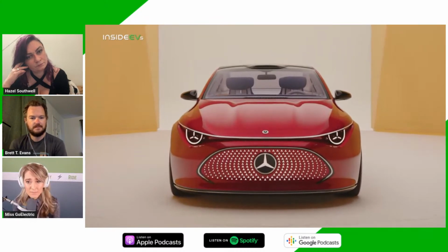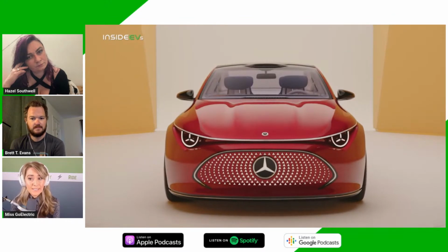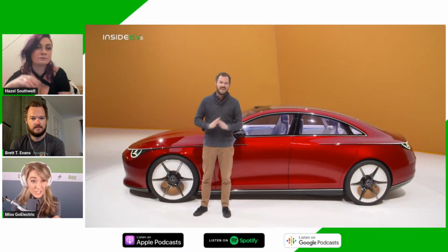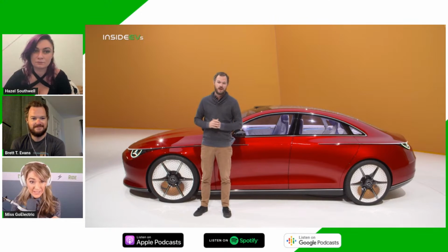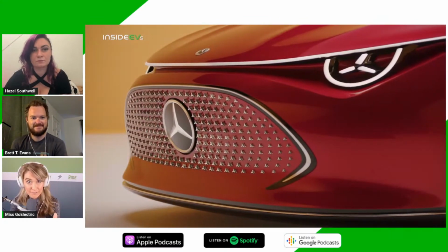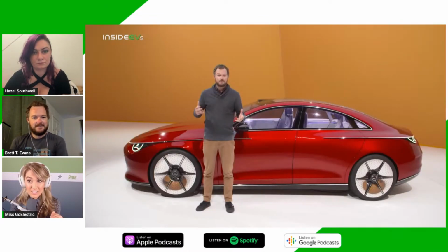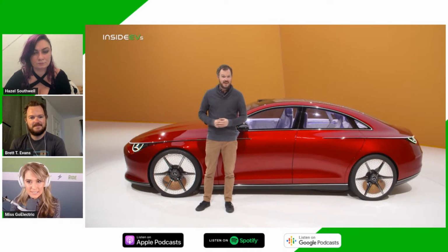So this is expected to get about 466 miles of range on the WLTP cycle, and the consumption rate, which is mind-blowing, of 5.2 miles per kilowatt hour. That is crazy efficiency. So I'm really hoping they can hit these targets. They say they're going to hit the targets based on the new battery technology that they're coming out with.